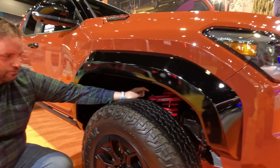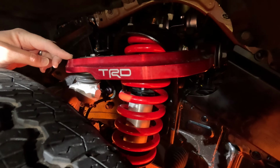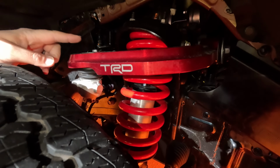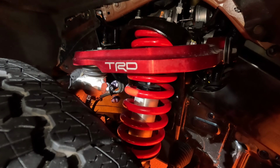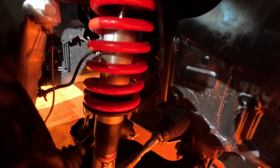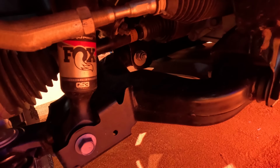In here is where it really gets to be the TRD Pro. You have the billet upper control arm from TRD, which is bespoke to this model. You also have the red springs, which means I can jump stuff. And you've got thicker shocks, which is very good. So the suspension calibration is completely different. You also get a disconnecting front sway bar on this, which is pretty darn cool.